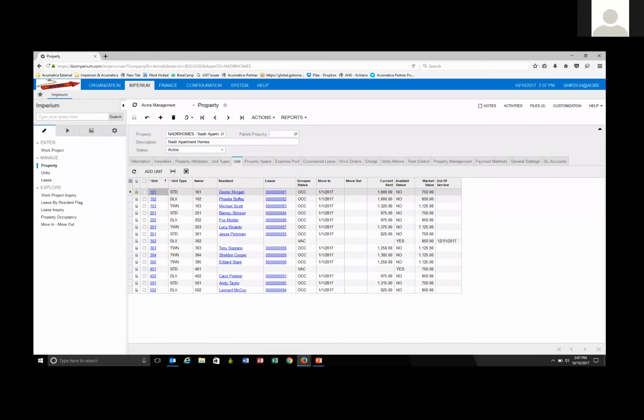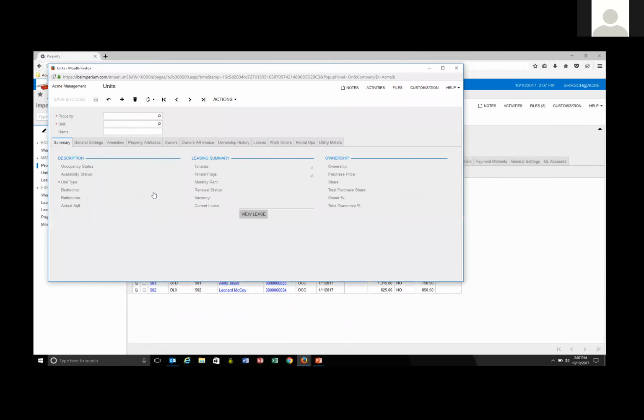The next tab is our unit tab. This is really our residential rent roll. In this case, a rental. We may have something similar for the condo or co-op where we'd also add information related to the owners of each one of these. Units are added, and we can click on a unit ID.